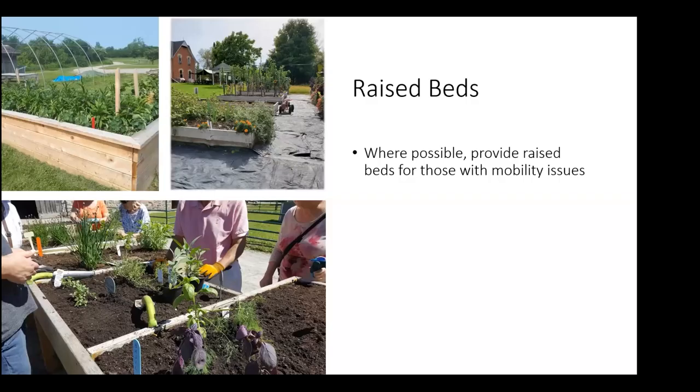Raised beds are a great way to bring therapeutic horticulture into a working garden. I know they're not always possible. They can be costly to build, but they definitely make a big difference for those with mobility issues. Quite frankly, they make a big difference even for myself because it's much easier not to be getting down on the ground all the time. We have raised beds that have a ledge around that people can sit on. We try and keep the paths as clean as possible. And we also have elevated beds that are actually at waist height that make it really easy for people to work in them.